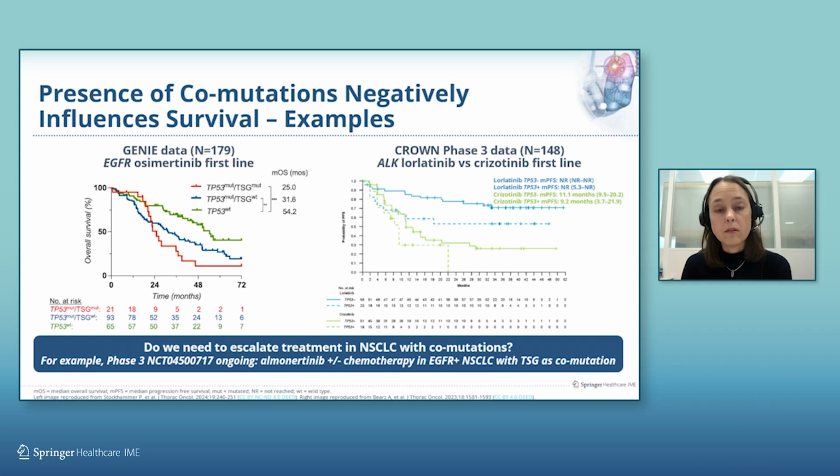On the right, you see the same for the CROWN phase 3 data, so ALK-positive non-small cell lung cancer, lorlatinib compared with crizotinib in the first line. You can see in blue lorlatinib TP53 negative, the uninterrupted line, and TP53 positive, the dashed line, and the same for crizotinib in green. Again, you can clearly see that patients with a TP53 positive tumor have an inferior median progression-free survival. So maybe we need to escalate treatment in non-small cell lung cancer with co-mutations.